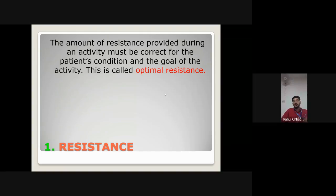Say, for example, we want to facilitate isometric contraction. What will we do then? What will optimal resistance be? Maximum resistance that you can provide as a therapist to the patient. Yes, so say for example, I am resisting just the elbow flexor. So I will resist as much as I can and ask the patient to perform. Yes, so that is one. If I want to perform activity, what will I do? I'll provide resistance. First, I'll check how much the patient is able to do. Then I'll provide resistance only as much.